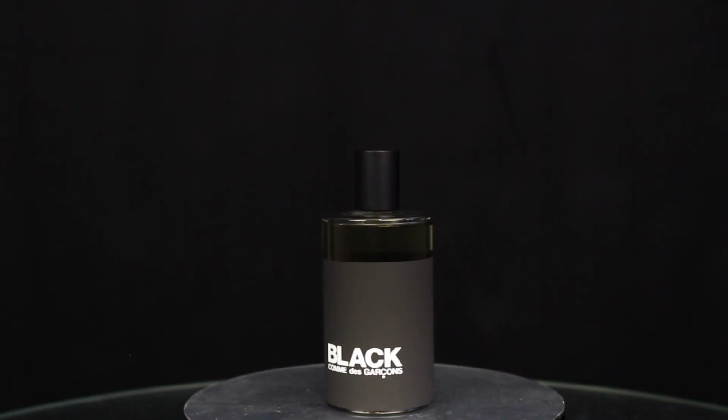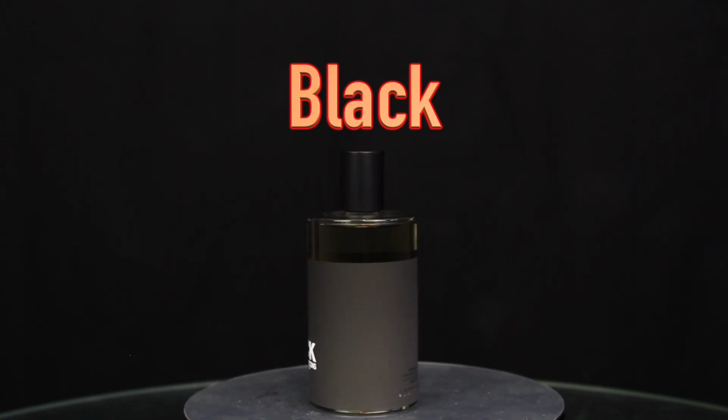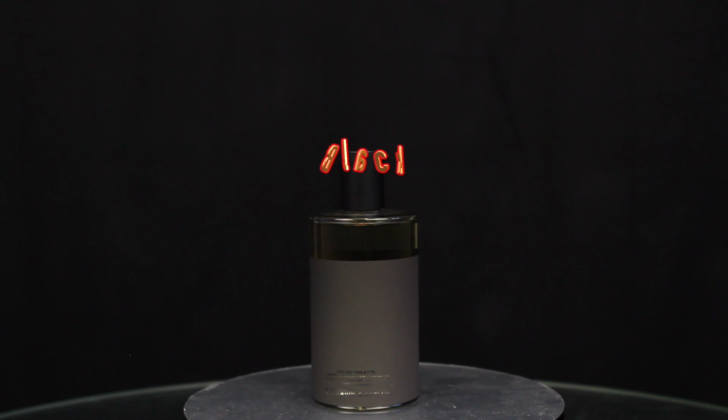Incense, birch, black pepper, licorice, all works very well. Of course, I'm getting some cedar. There's definitely some woods in here. Beautiful, dry fragrance. Oh my God, Comme des Garçons just killed it. One of my favorites already. I haven't even put it on my skin once yet, but on that piece of paper, it is doing magic. Black by Comme des Garçons.